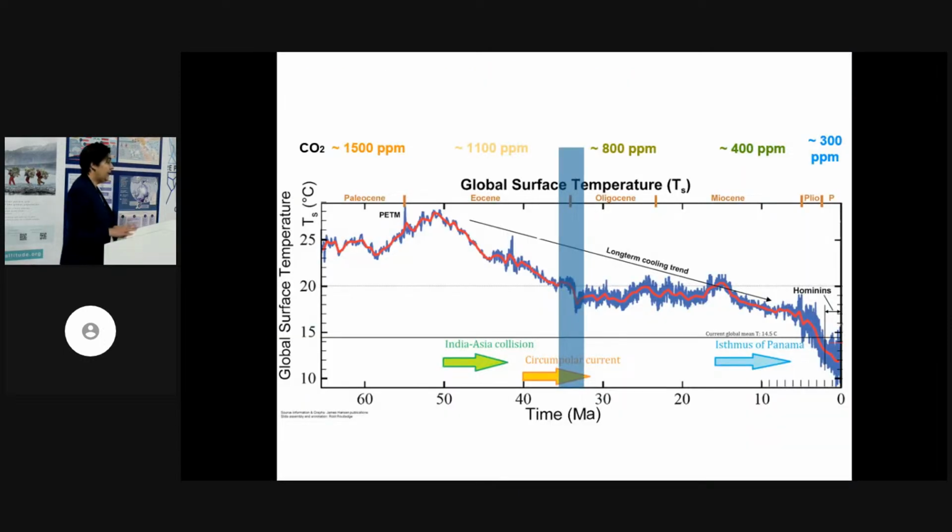Then we got some other geological archives that showed us that Antarctica started to glaciate, basically, when I represented this vertical blue bar, broadly 34 million years ago.